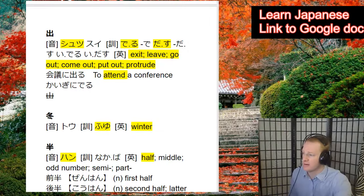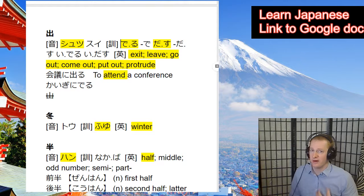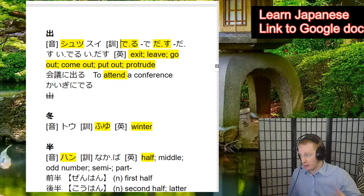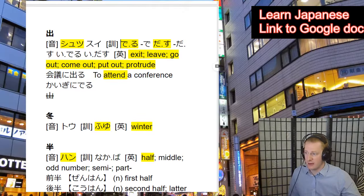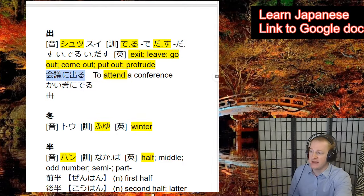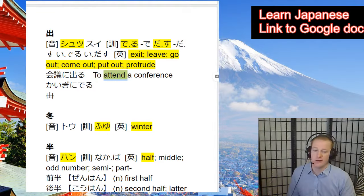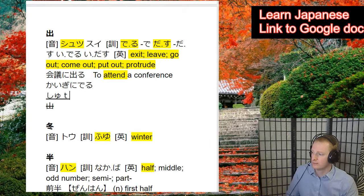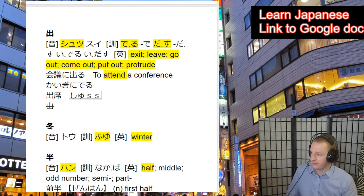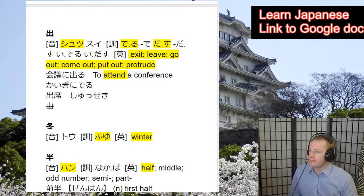Now, deru, I mean, it's pretty tricky. Deru is a very broad word. First of all, it can mean exit, leave, go out. I wouldn't say come out. Put out it could, and protrude. It can mean all of these. I've actually added a last one down in our sentence: kaigi ni deru. So we also see it has this additional meaning of attend. So to attend a conference. I used to hear this a lot in school, we'd hear this word shuseki, which is basically attendance, the roll. So deru, very handy word.